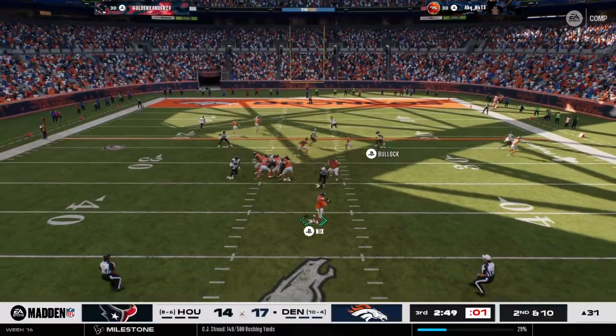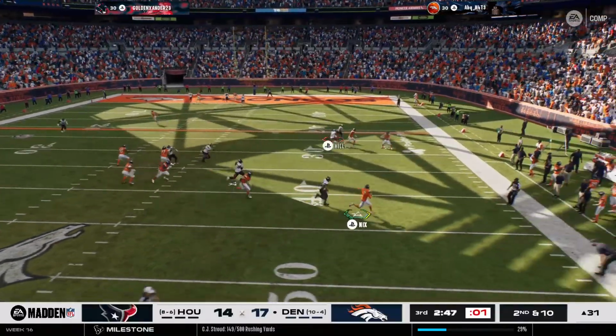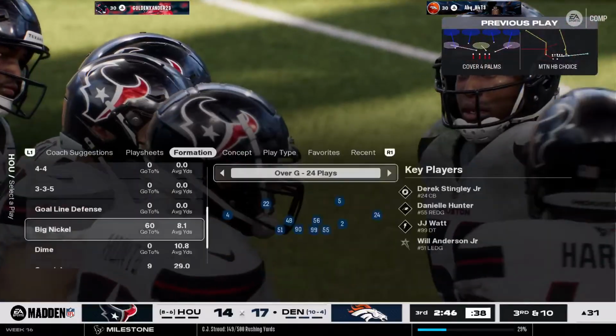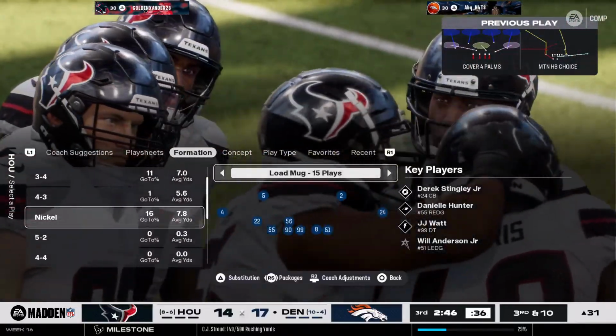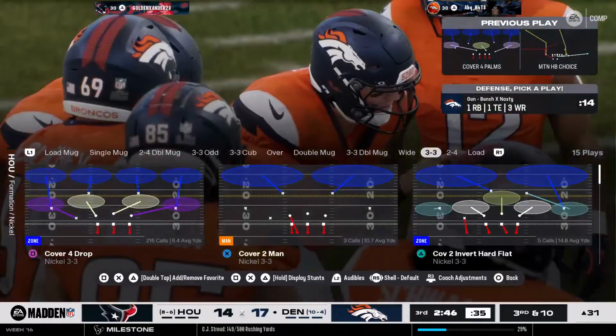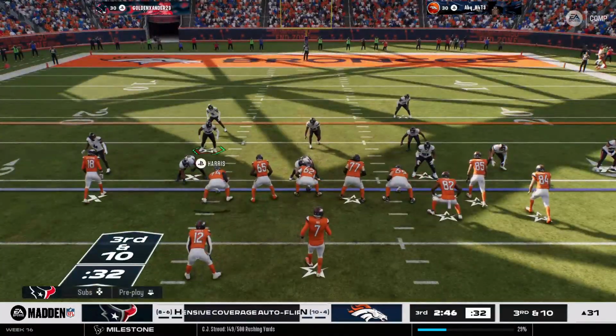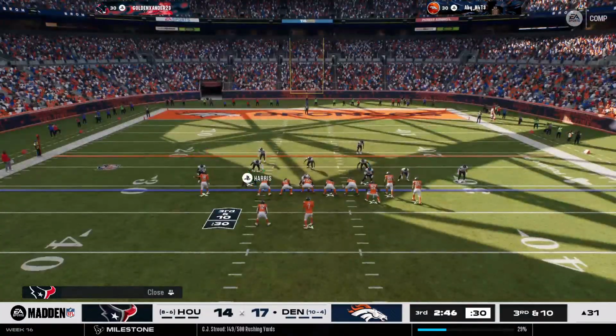2nd and 10 now. Flushed out of the pocket. Play didn't break how they wanted it, and he throws this away. Those are the kind of decisions you've got to make in that spot. And the smart quarterbacks, they seem to do it consistently. When you're in enemy territory, a throwaway is always better than risking a turnover.